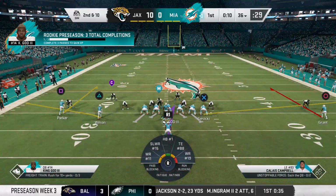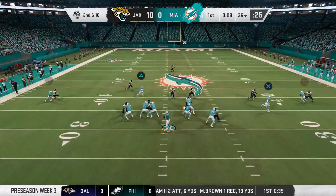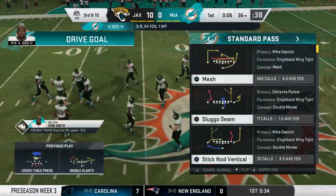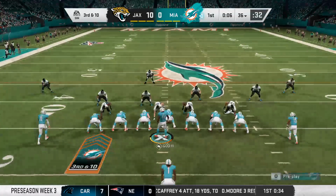They'll try again from the 36 on 2nd and 10. Pilot, 64. Read. 2nd and 10. And this one incomplete. Too much contact to hold on to that one, and it's 3rd down. And this should be the final play before the quarter ends.